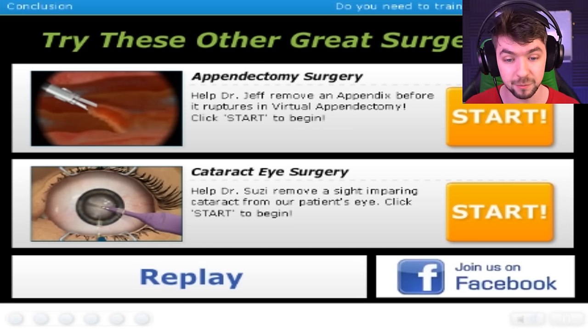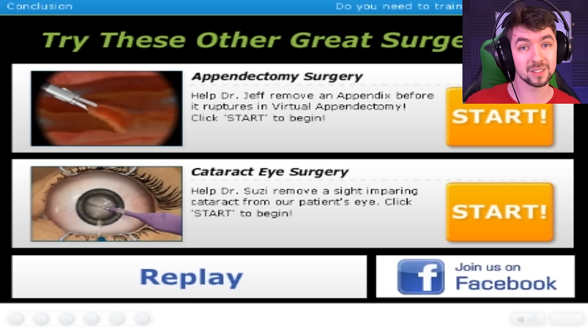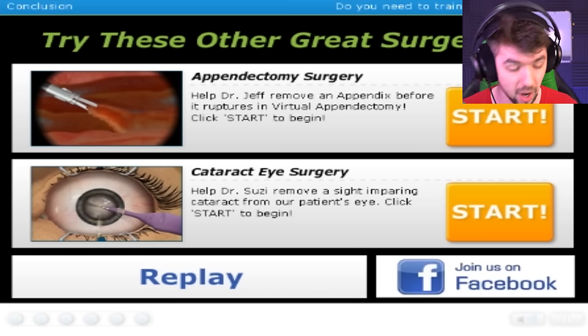Who knows? We might be able to figure out how we can shove a balloon up inside our asses and float away in Narnia. That's a surgery. It's right there. Look. Whatever. Oh, don't look at it.